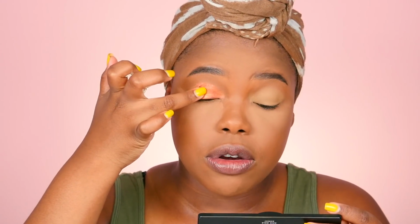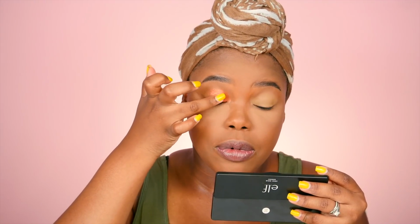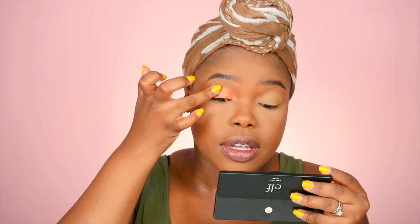See, when I get it on my finger, it just looks so smooth and so buttery, and I'm just wondering, why does it look like this on me? So I'm just adding a little bit more to really emphasize the color. The color is just gorgeous though. I don't know if I'd actually use it again, to be honest.